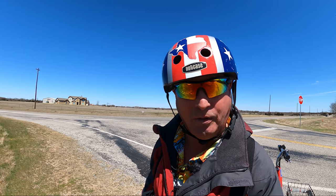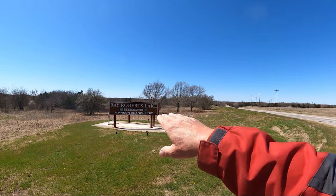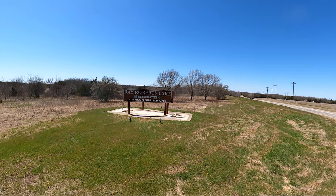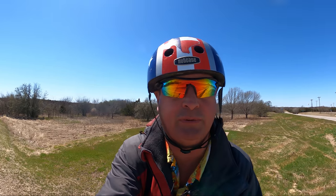I've never really done a proper scooter tour of Ray Roberts Lake State Park Johnson Branch Unit. It was actually the first place I did a driving tour of a Texas state park.